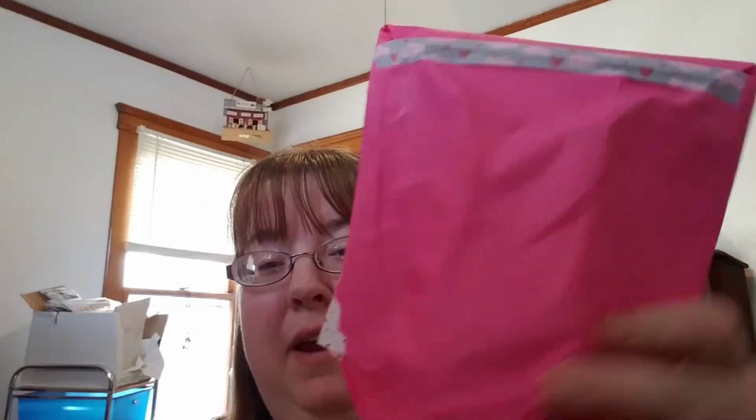Okay, and then I guess we'll just start right here. She sent me this bag, and it's starting to rip right here, so I'm just going to open it. Sorry about the noise. Oh, she sent me washi, and I don't have this. Look at that, you guys. Isn't that gorgeous? Oh my gosh. I love that. This must be from Target. Awesome. Thank you.